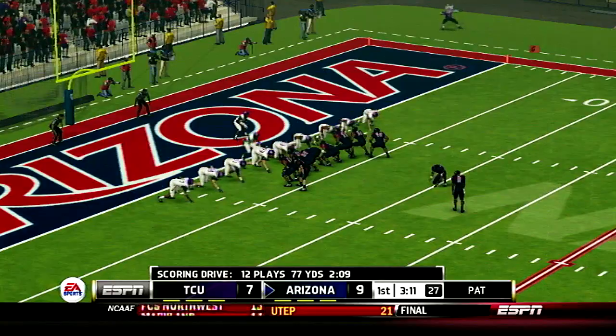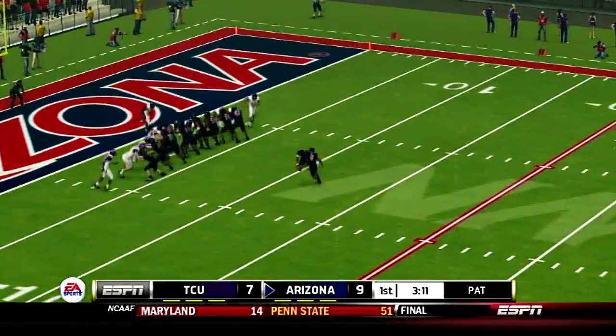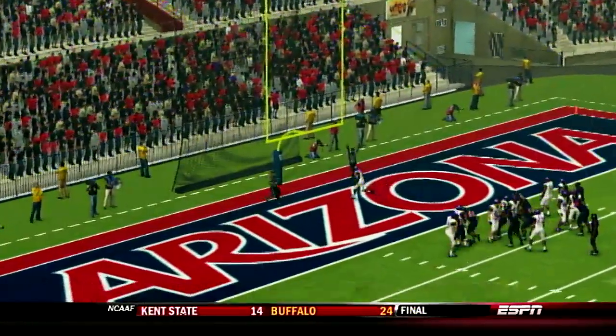So the kicker will line up here and try to give his team a 3-point lead with this extra point. The extra point.